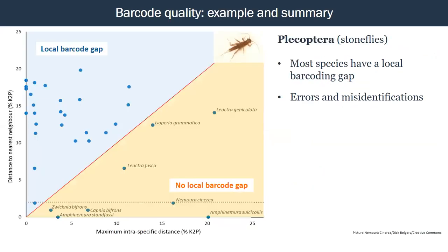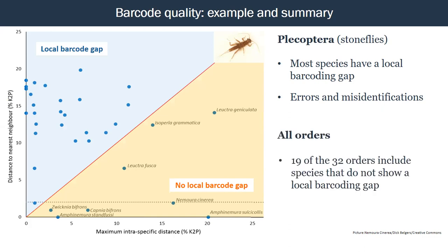To accurately identify UK specimens using DNA-based methods, it is important that there is a clear local barcoding gap between species. This is an example plot for UK Plecoptera, showing the intraspecific against the interspecific distances. The species in the bottom half don't show a local barcoding gap, which could lead to difficulty in identifying them accurately. But further analysis shows that the lack of local barcoding gap here is sometimes caused by errors or misidentifications in the reference databases. Analyses for each order showed that 19 out of the 32 orders include species that currently do not show a local barcoding gap.